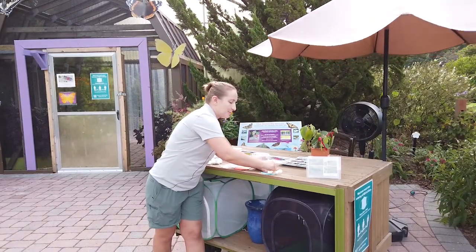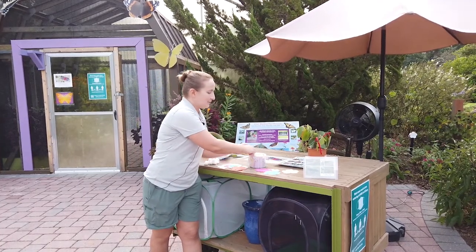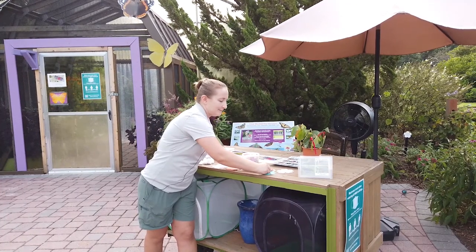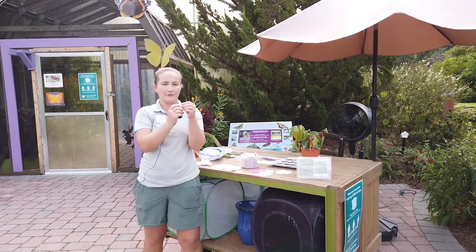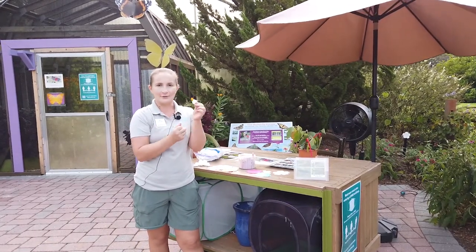So you can color one color. I'm putting some yellow on this pink flower, and then you can use another color for a different flower. We've got red on here. And then you can take a cotton ball, or if you have one of those little fun pom-poms at home, you can use that. And this is going to be your pollinator.